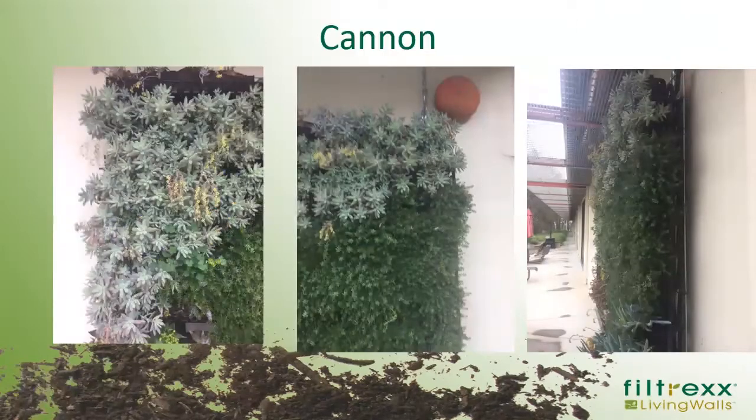Some close-ups here. Again, this is a hanging system that's not attached to the wall at all, and turned out to be a pretty successful install.